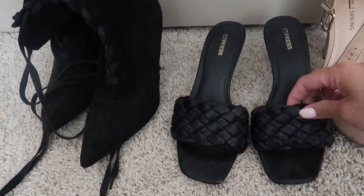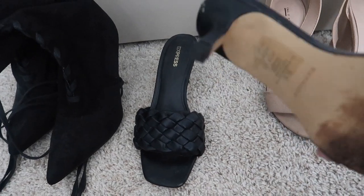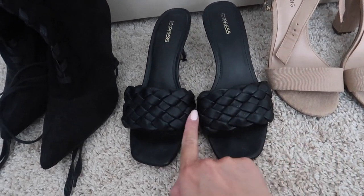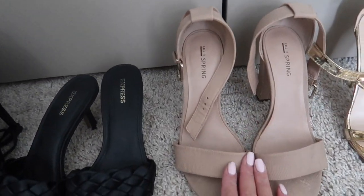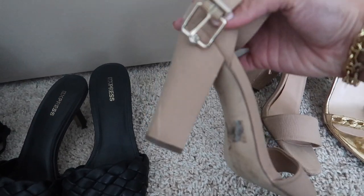And then I have these Express heels here. They have a nice height to them. I've worn them a few times. They still are in really good condition. And I love the braided design up here. And then these ones I got from Call It Spring. I used to be obsessed with these. I used to wear these all the time.